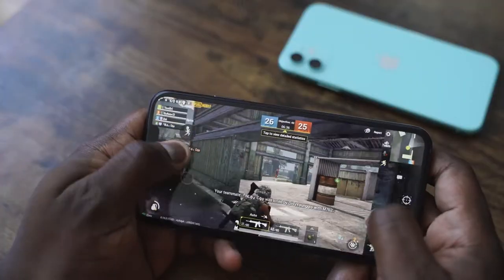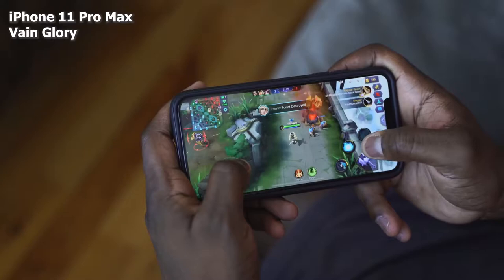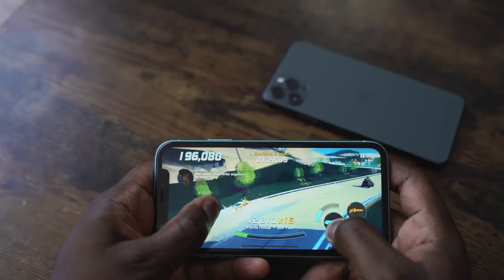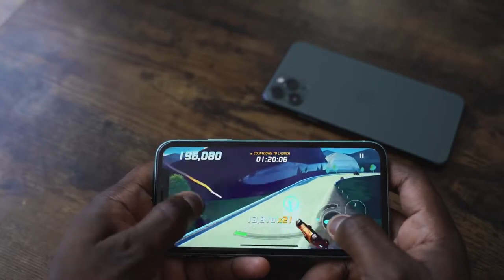All right, so gaming on the iPhone 11 Pro Max and the iPhone 11 is really good. It's really smooth all the way through. Whether you're playing AAA titles like PUBG, Fortnite, or even Vainglory, or you're playing titles from Apple Arcade, it runs pretty well. I didn't notice any slowdowns or any holdups, and I think the A13 Bionic processor and the amount of RAM you have is really solid.